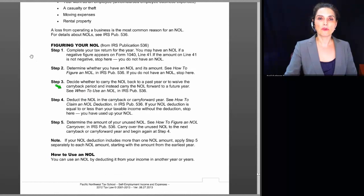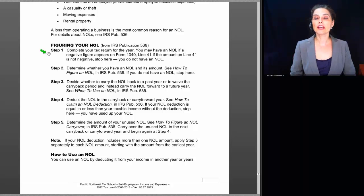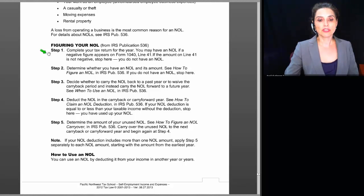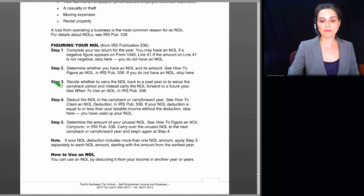It's a multi-step formula that you go through to determine what your NOL is. Firstly, you have to determine if you even have an NOL for the year, and you do a worksheet to determine that you have an NOL. And the simplest way I can say it is if you have line 22 of your tax return showing negative income, odds are that you have an NOL. Once you've established that you have an NOL, in step 3, you need to decide whether you're going to carry it back to an earlier year or waive the carryback period and carry it forward. And in most cases, a small business can carry back 2 years and then forward up to 20 years. But some situations would allow a business to go back as much as 5 years.